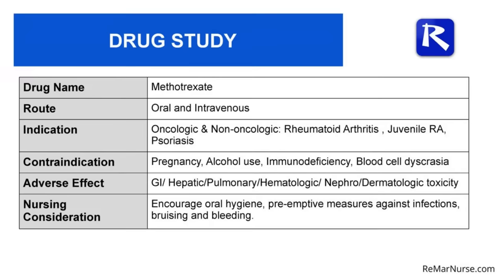Adverse effects: GI, hepatic, pulmonary, hematological, nephro, dermatological toxicity. So methotrexate affects many, many, many other organs. However, the benefits outweigh the risk. Nursing consideration is to encourage oral hygiene, preemptive measures against infection, bruising and bleeding.